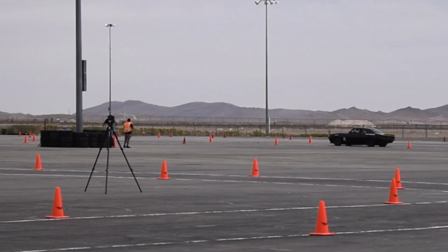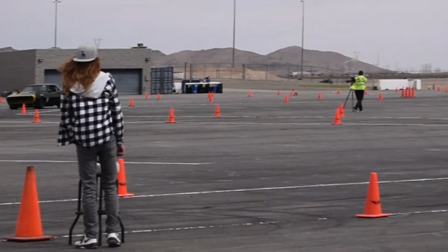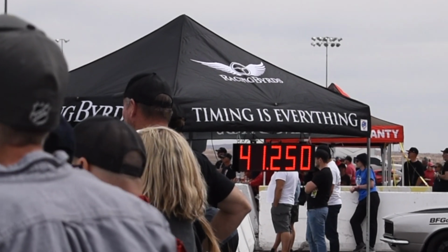Looks like he did get a cone on that run. Oh, yeah, I see it. There it is. It was out going into the backstretch. So, 41-2. Just based on time, he ran a 41-2.